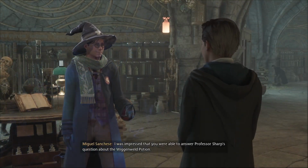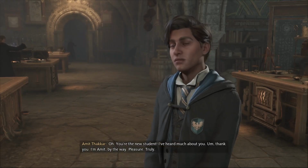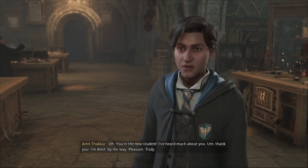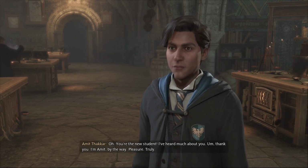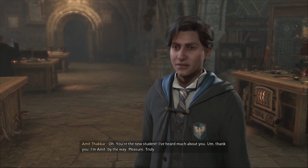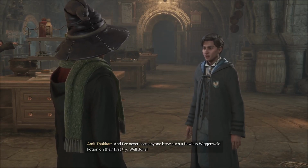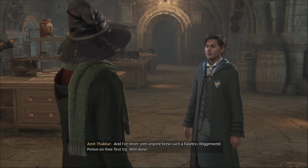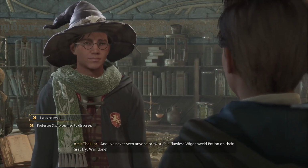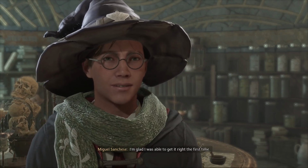I was impressed that you were able to answer Professor Sharp's question about the Wiganweld potion. Oh, you're the new student. I've heard much about you. Thank you. I'm Amit, by the way. Pleasure, truly. And I've never seen anyone brew such a flawless Wiganweld potion on their first try. Well done. I'm glad I was able to get it right the first time.